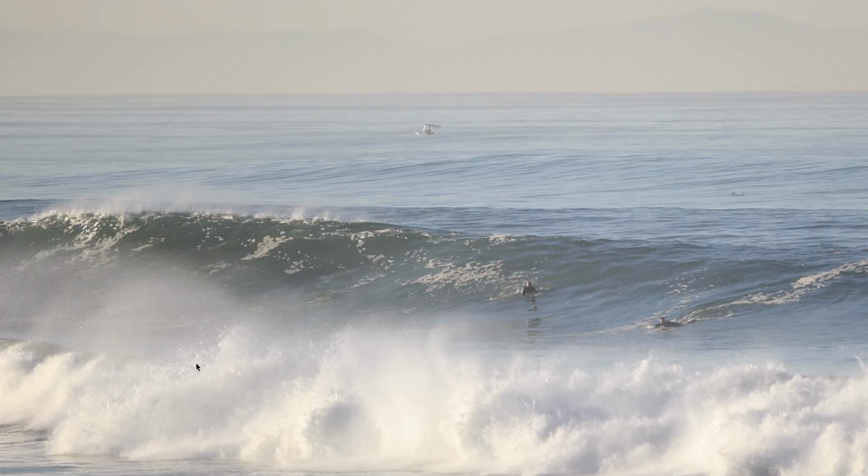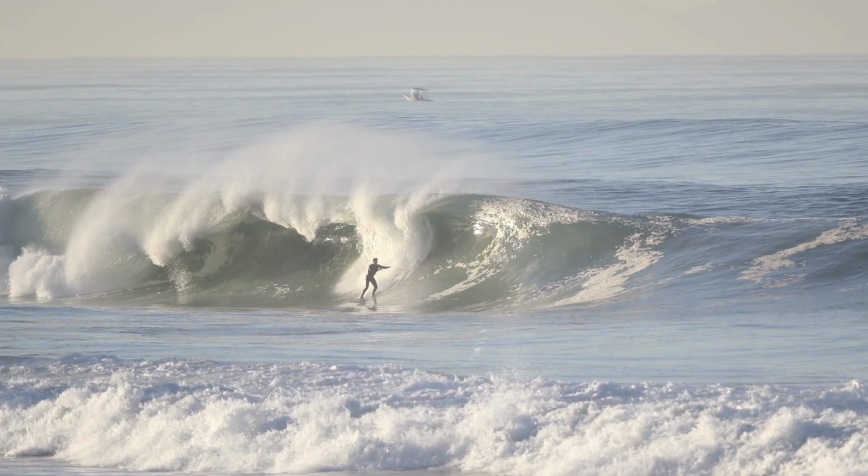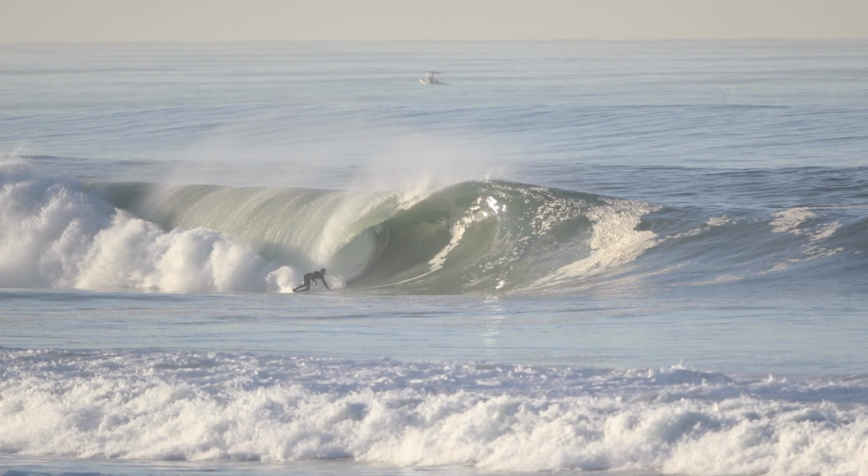Don't want to just show you all the good ones. So this is something that can happen bad when you come up to go high to try to get speed. Look at this wave though. Just pause it right there. How beautiful is that? He does the right thing.